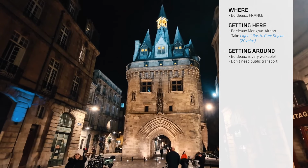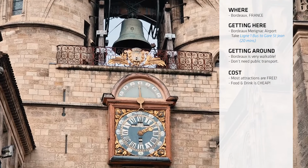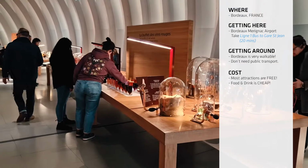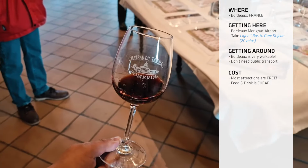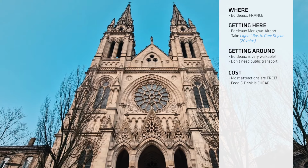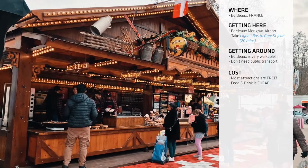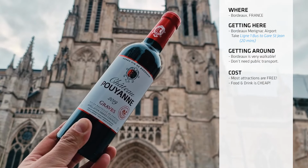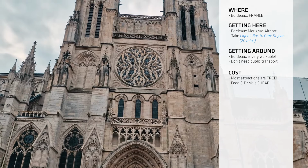The cost? Well, believe it or not, most of the attractions I've listed here in the video are free. The only things that you'll really need to pay for is entry to La Cite du Vin, which definitely comes highly recommended, and if you're going on a winery tour. But other than that, most of the other attractions are free to look at. Food and drink prices are also quite reasonable. Wine is cheap, obviously, but it's definitely a cost-effective city as it pertains to food and drink.